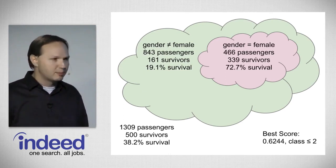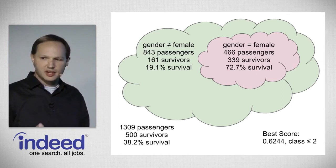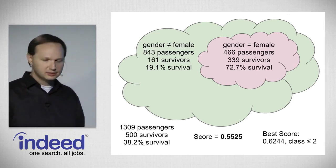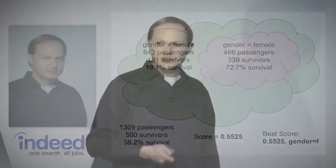Intuitively, this feels like a better way, the more important factor. What does the score say? 0.5525, so that's lower. So we're going to keep this as our new best split. Just going to look at one more.